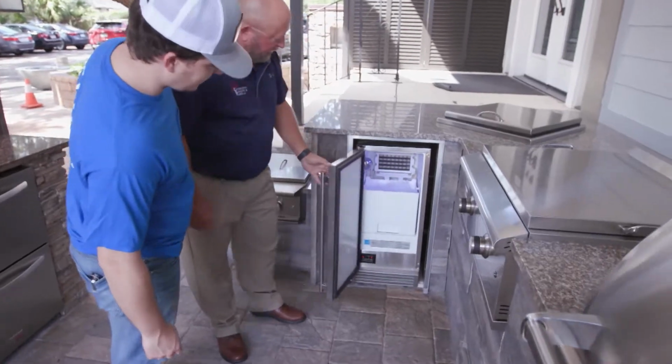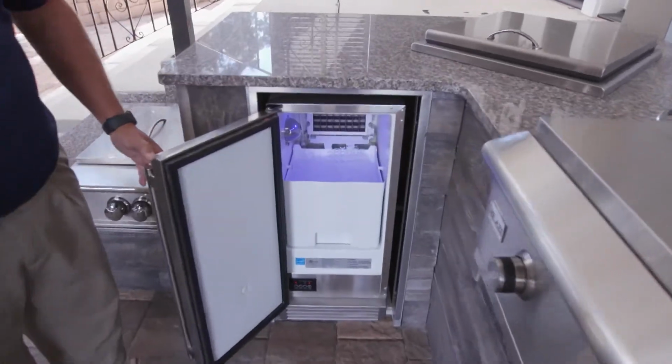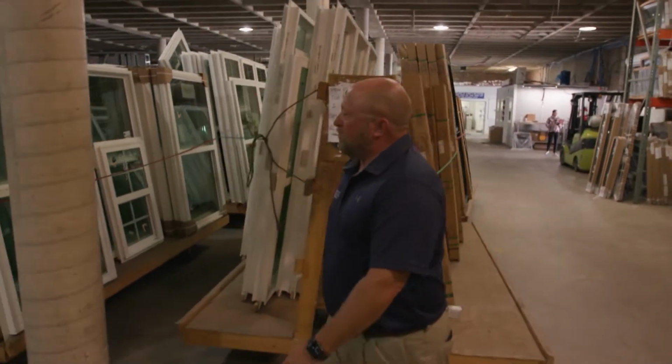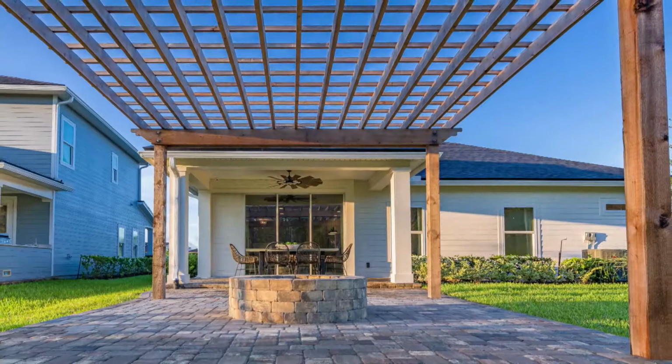Watch this. In the past, most people think of outdoor spaces as nothing but a grill and maybe a side burner. And now you want a full outdoor kitchen with a grill and a refrigerator, sinks, kegerators, griddles, and we can do that here at Construction Solutions and Supply. We design it, build it, and do it from start to finish to your satisfaction.